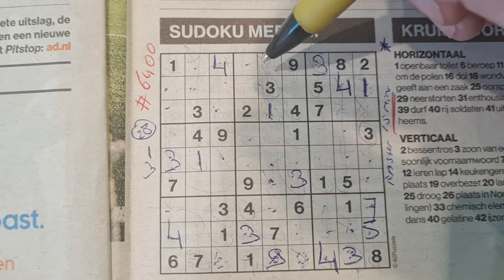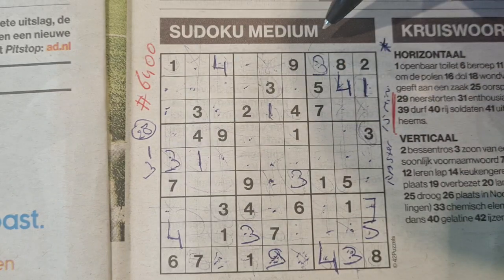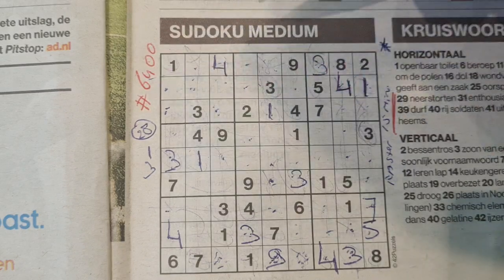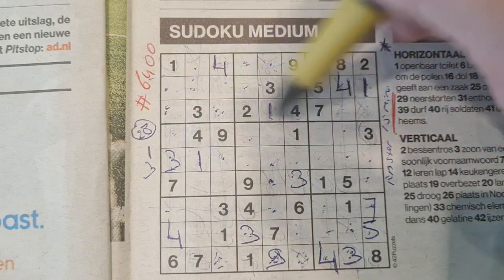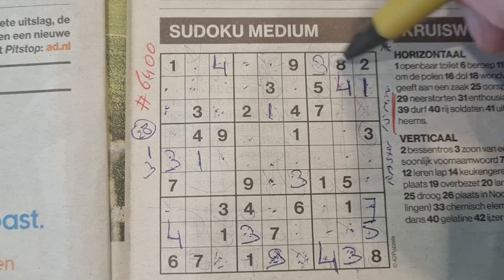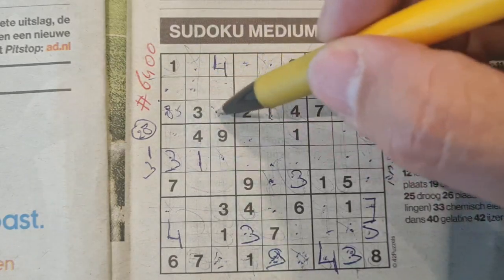And now, let me think. 8. 1, 2 should be here. 5 should be here. 5, yeah. Well, 4 missing numbers in this row. Third row. 2 of those missing numbers are the 8 and the 5. We have 8 and a 5 in this big square, so no 8 and a 5 in these 2 boxes. The 8 and 5 goes in those 2 boxes as a pair.